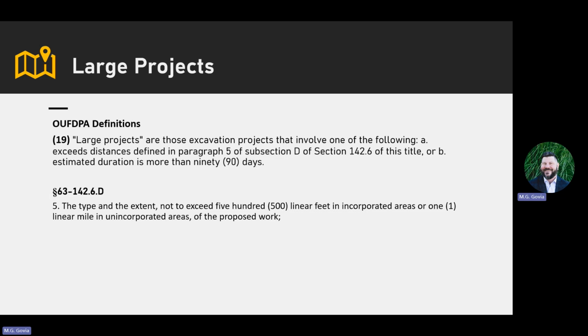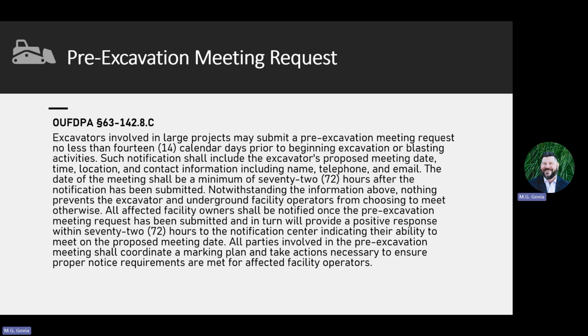So we defined a large project. And why is this important? We already had the large project process. Well, the reason that it's important is because a large project now opens up an opportunity for pre-excavation meetings. And so since that definition was made, now the excavator can reach out to request those operators to come and talk to them about a marking schedule and other communication.